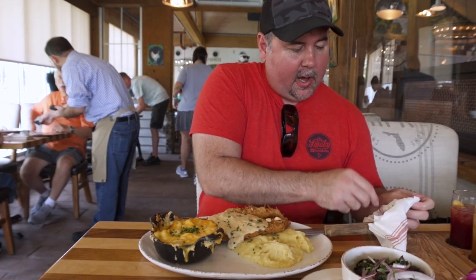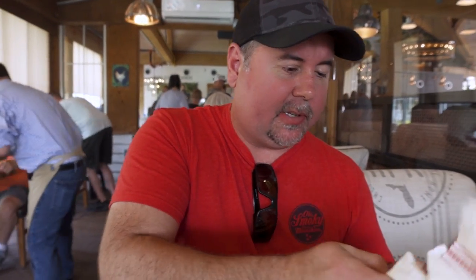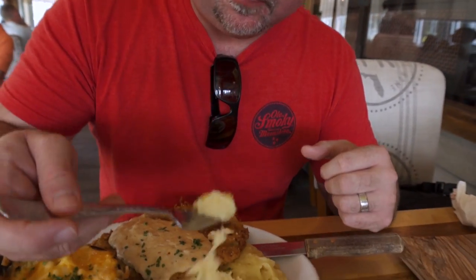All right, so I've got the country fried steak, mashed potatoes, and mac and cheese. Normally it comes with green beans, but if I'm going this unhealthy, I might as well go all in. So I'll start with the potatoes. Potatoes are awesome. Nice and buttery. Man, I just want to keep eating those.